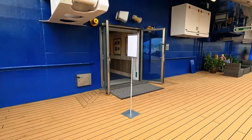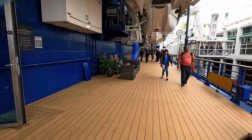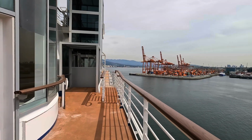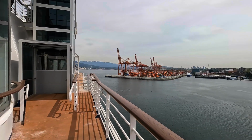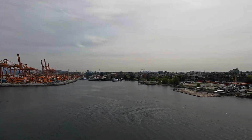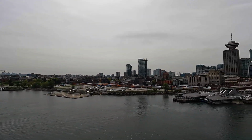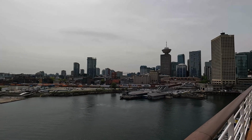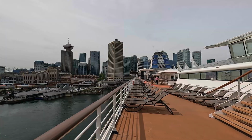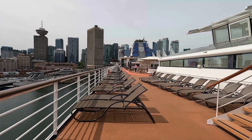Let's go up top and see what's going on up top. And we've moved up to deck 11 in proximity to the Sky Lounge. So this is the city of Vancouver. There's the helicopter pad, and it's overcast, but it's quite warm. It's probably up to around 18 degrees. I'm just walking around in a t-shirt right now. Let's walk over towards the pool area.